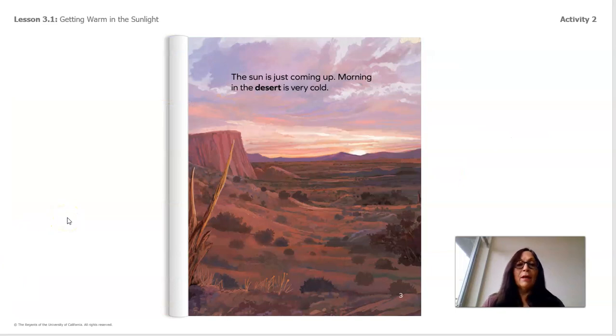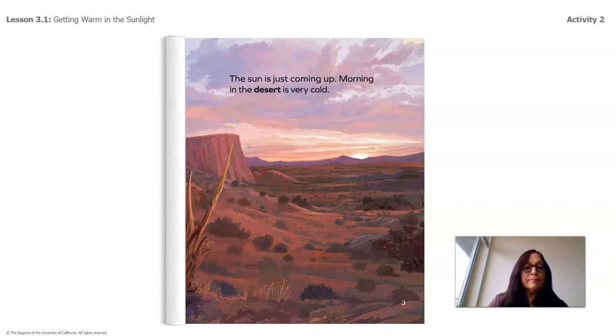So again, the book is called Getting Warm in the Sunlight. The sun is just coming up. Morning in the desert is very cold. So you see, that's the desert. And I've shown you the desert before. And I have told you that the desert gets very cold when there's no sunlight.